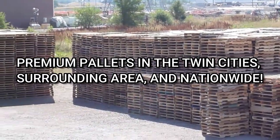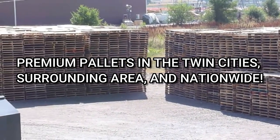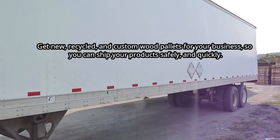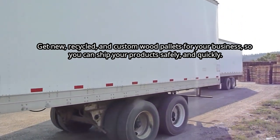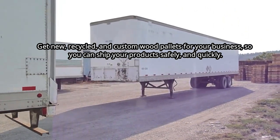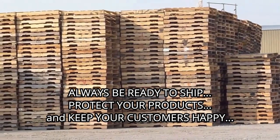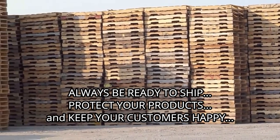Premium pallets in the Twin Cities, surrounding area, and nationwide. Get new, recycled, and custom wood pallets for your business, so you can ship your products safely and quickly. Always be ready to ship. Protect your products. And keep your customers happy.